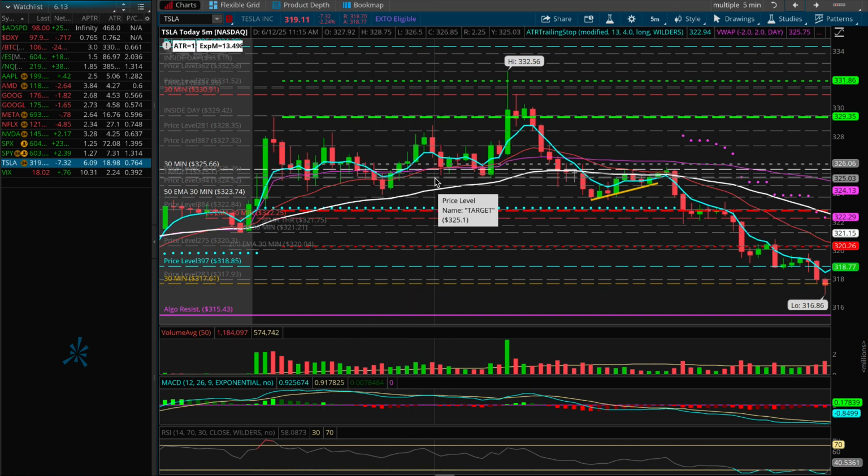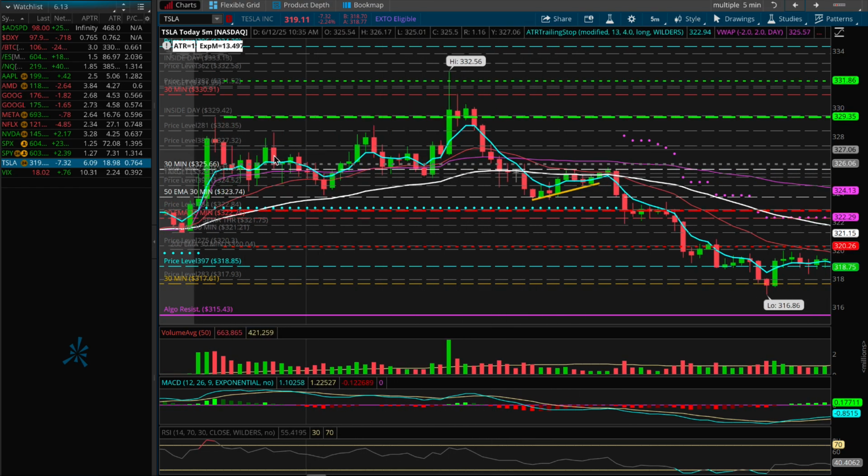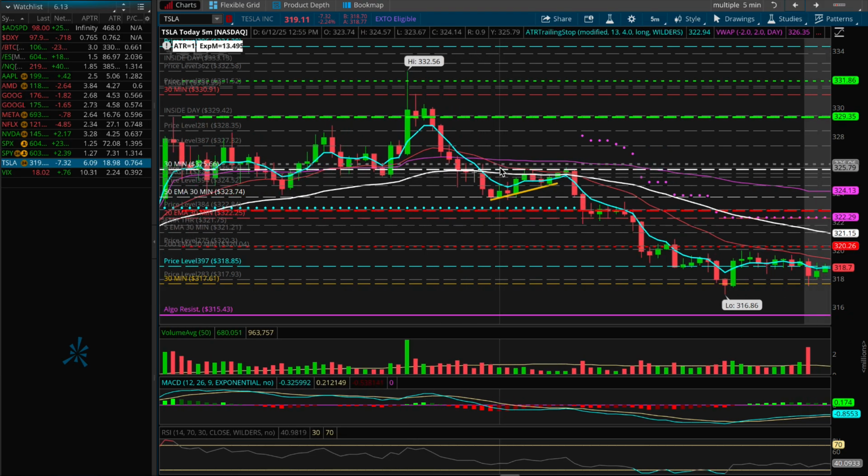Price came back to this 325.10, and we could say around this level of 327.32. We traded in this zone, broke out of that, only to come back down. But what was interesting is coming back to the downside once we broke out of what was a strong support area. In my opinion, 325.10 was a support area that had been holding us up for a long time. So when we broke out of that, it was like, okay, something's different with Tesla.